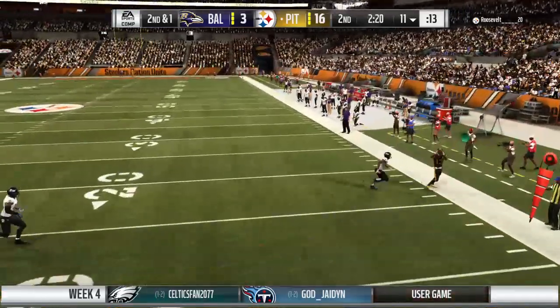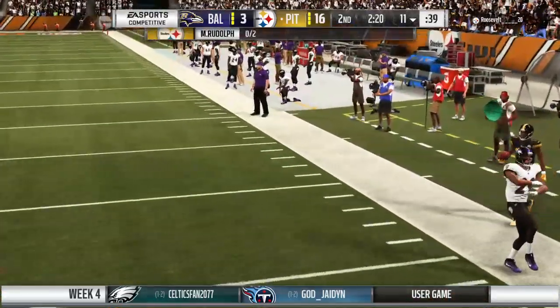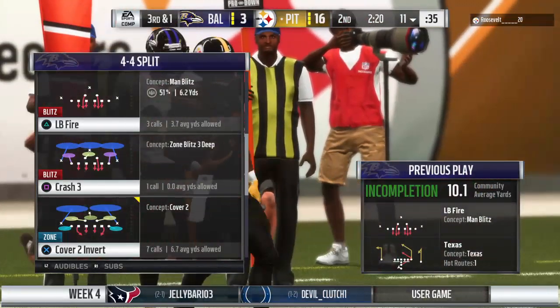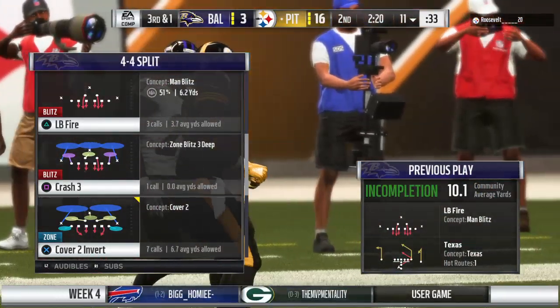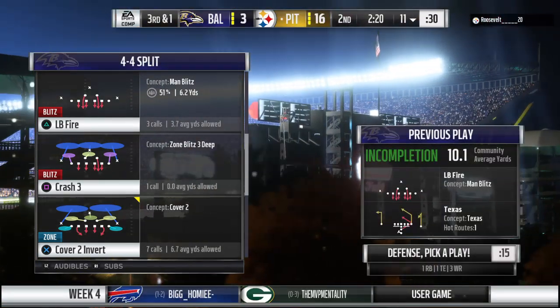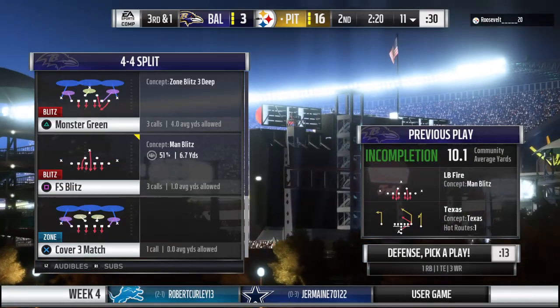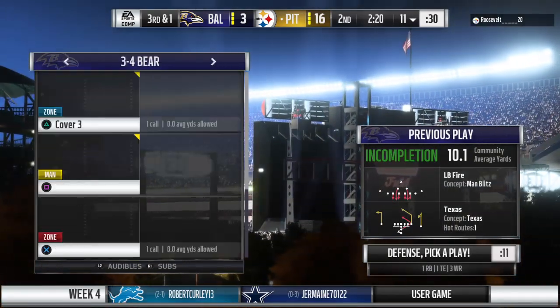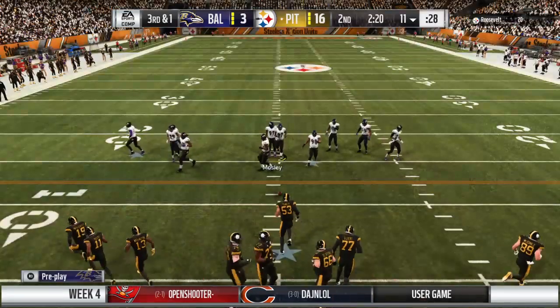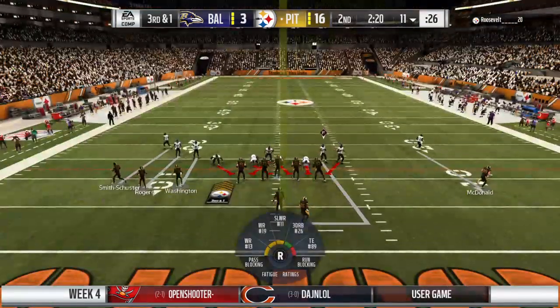Here's Rudolph. And this one taken in on the right sideline, but not in the field of play. They say it's incomplete. The throw led him a little too far. It brings up 3rd down. They tried the throw on 2nd down, unsuccessful. Now it's 3rd and 1.